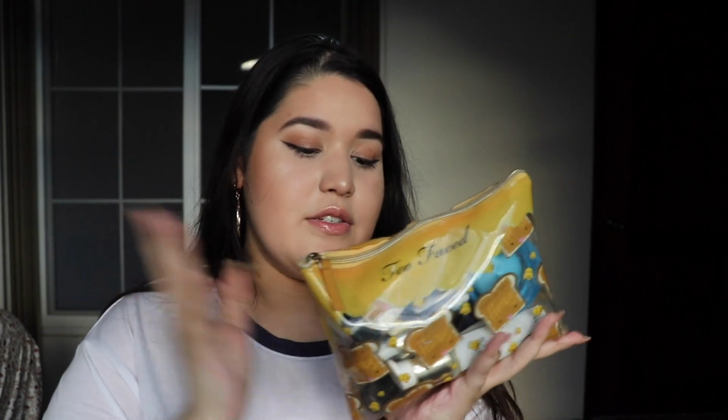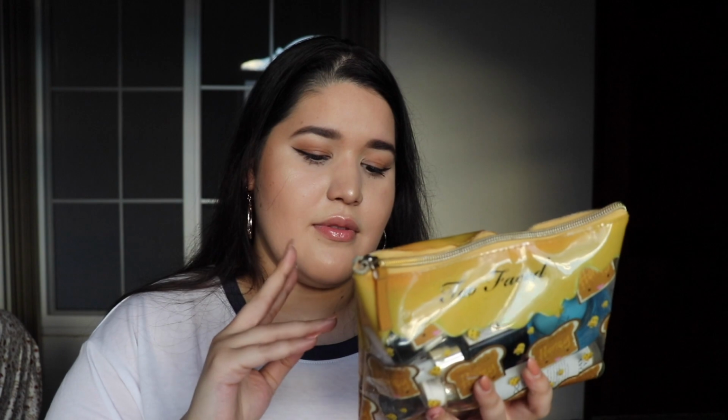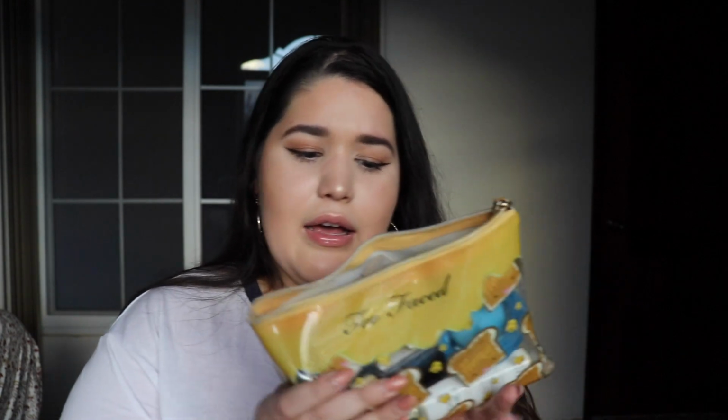But now, last but not least, I have my final little baggie. And this one is devoted to skincare with one outlier, which is my setting powder. And this little bag I got, it was a purchase with a Too Faced palette. It was the honey palette.